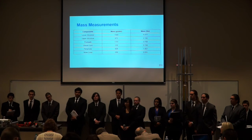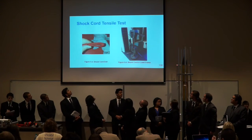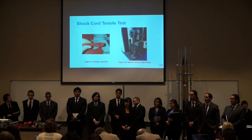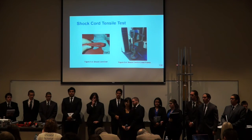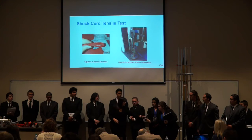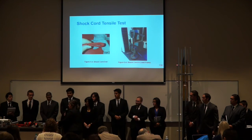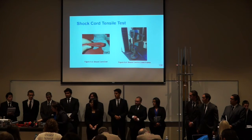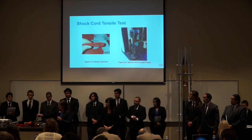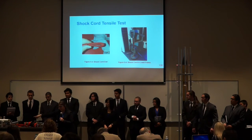And then, can you go to slide 130? Question with this test: are there loops on the ends of the shock cord that the quick link actually connects through for the actual setup? I can actually show you that. The shock cord comes with loops pre-sewn. You can see that here, as well as on the other end connected to the motor casing.